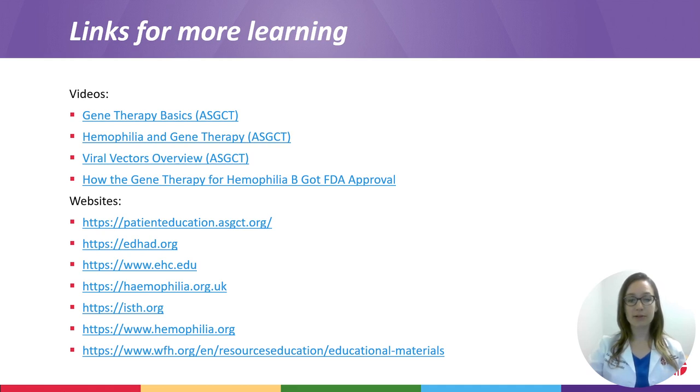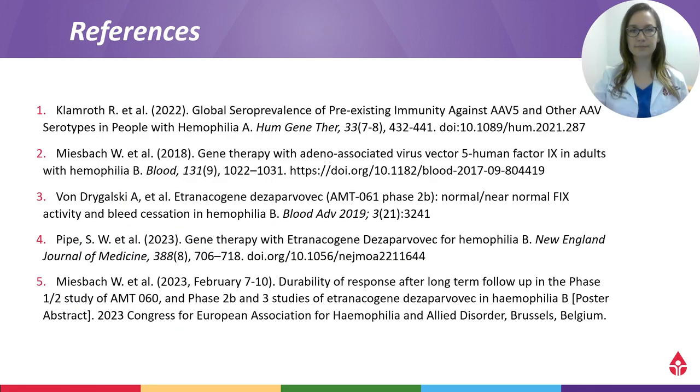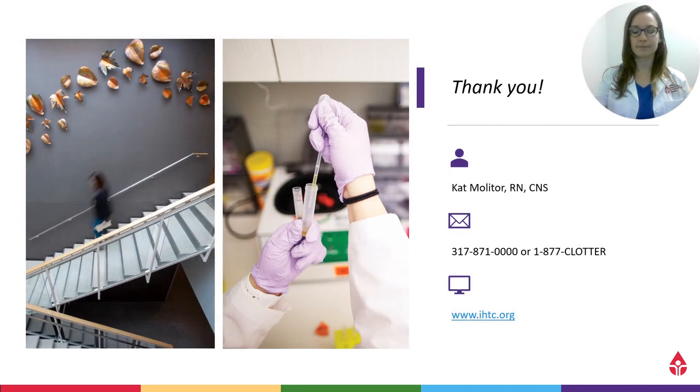And finally, if you're looking for more information about either any gene therapy or hemophilia gene therapy in particular, here are some really good resources, videos and websites and organizations that we recommend you use to learn more. These are the references that we use to provide the information in the presentation for you. And here's our contact information as always as well.